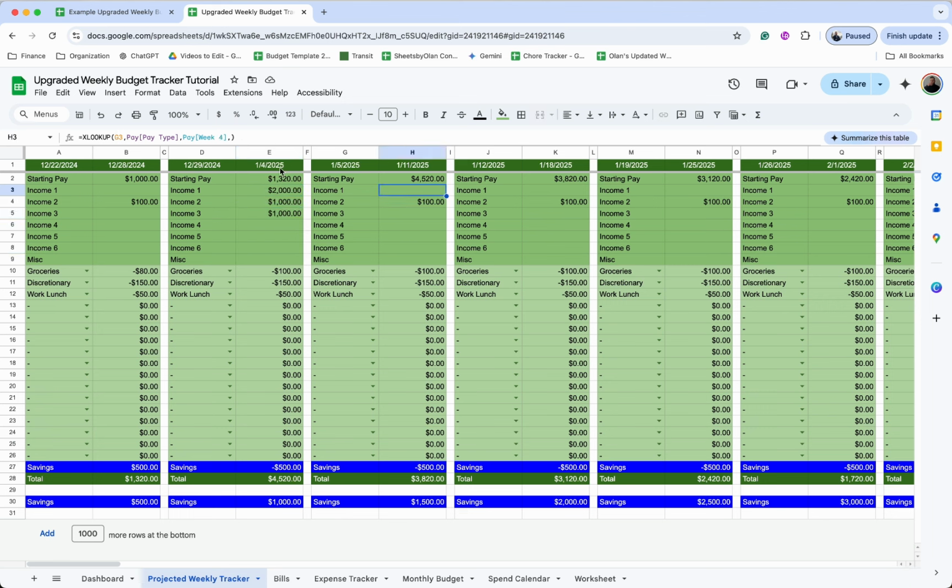Whenever the first of the month falls on a Wednesday or later, I usually push that into the following week. If it's before Wednesday, then I include that in the current week. The reason why I do it that way is because I don't want it to fall on a Saturday, for example, and then all of our bills are due at the very beginning of the week, but we're not getting paid till the end of the week. It looks like we have more money than we actually do, which could cause a little bit of stress that week. So that's why I do it this way.